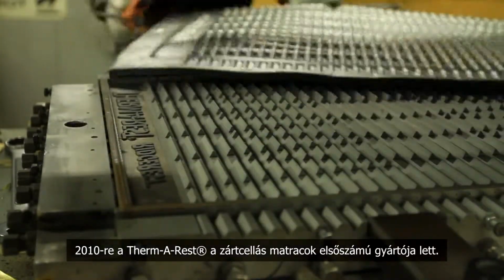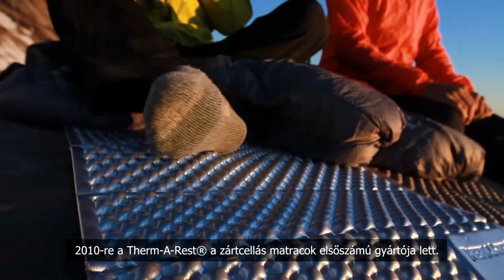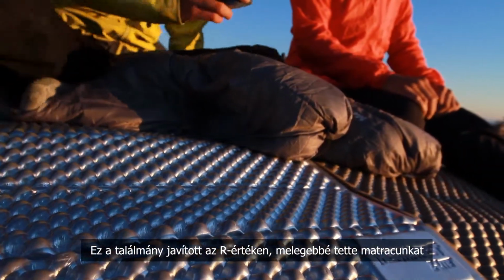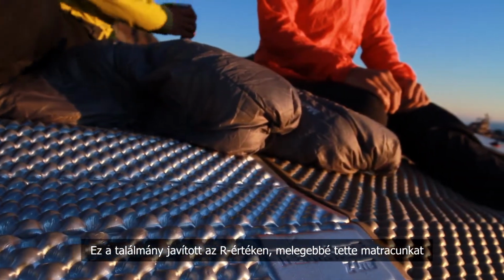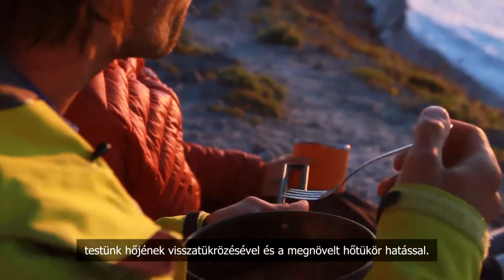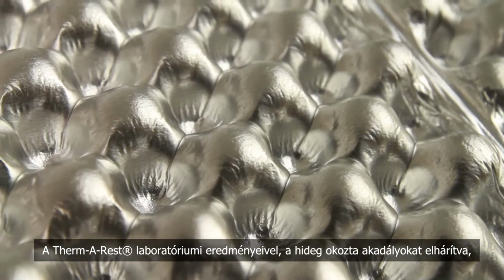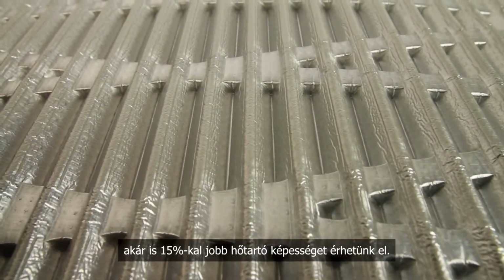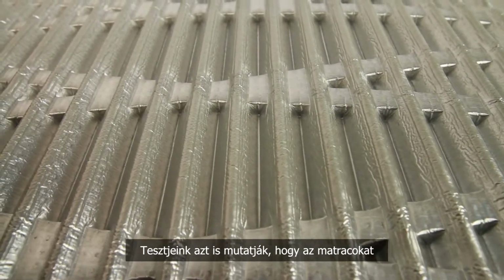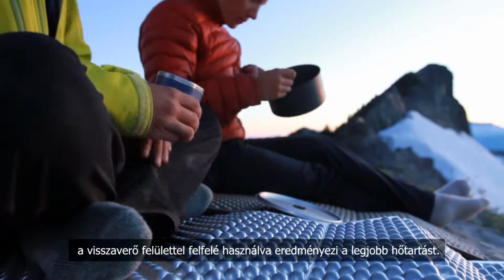In 2010, Therm-a-Rest became the first manufacturer to apply reflective barriers to closed-cell mattresses. This patent-pending technology increases the R-value, or warmth of a mattress, by reflecting the body heat and improving heat-trapping ability. Therm-a-Rest laboratory results show that reflective barriers can increase warmth by up to 15%. These tests also show that positioning the mattress with a reflective barrier facing up offers the greatest warmth.